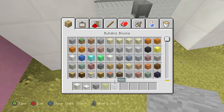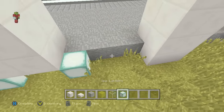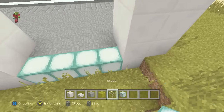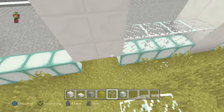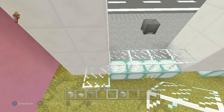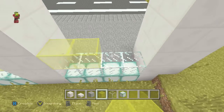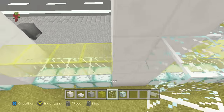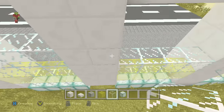Unless I put these sea lanterns down. I think that'll be good, because then it gives the light shining up. It's always good to do hidden lighting, because sometimes just big blocks on the ceilings don't look too good. Right, let's just add these in quickly, and hopefully this will look quite good, and I'll delete that block in just a sec.